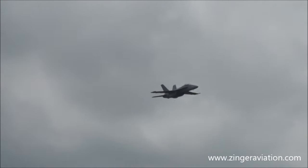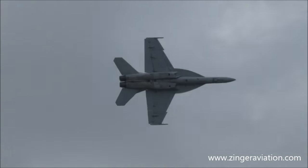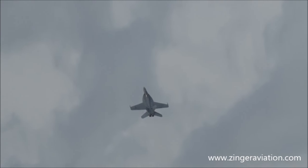About what speed are they coming in right now? Just under 300 knots. That's right, as long as we're above corner airspeed, we can reach the maximum G potential of our aircraft, and that's what we showcase right there.